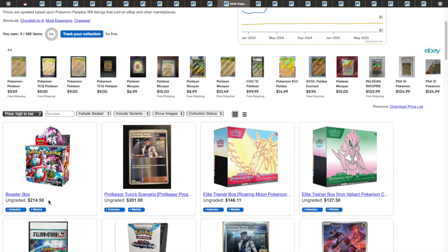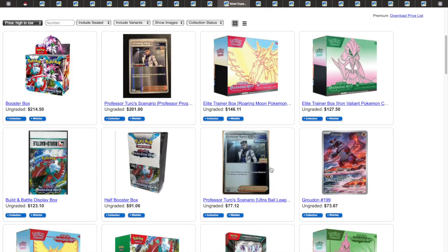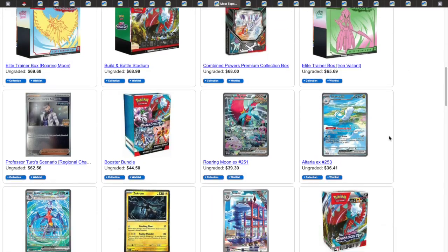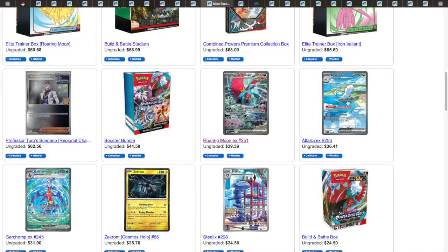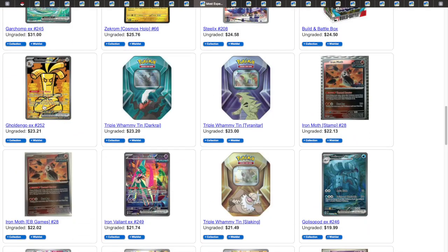So the booster box is going for about $214, which is very high, but it's still okay compared to the other sets. I got it for about $90 or so when it released. These are the ETBs, and let's check out the top pulls from this. There's a Groudon at number 1, followed by a Roaring Moon, and there's this Altaria EX, which is actually quite famous. And we have the Goldengo.